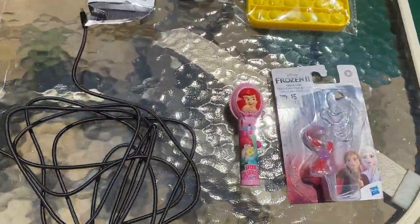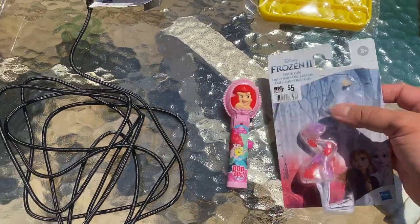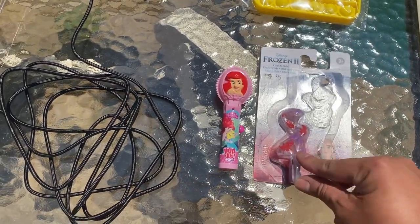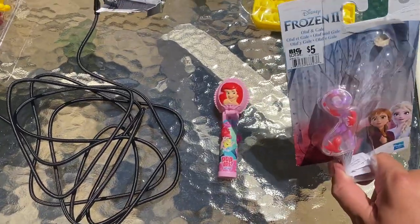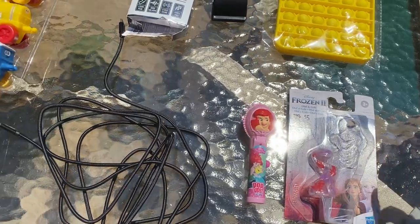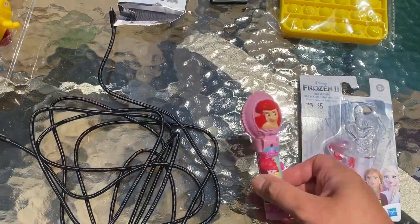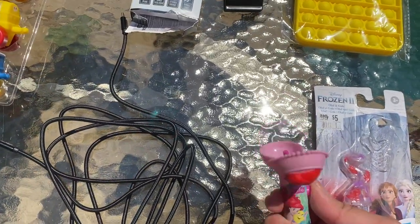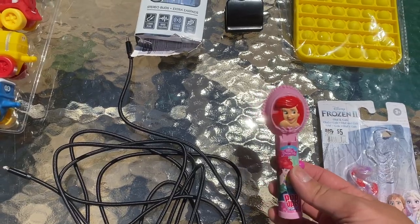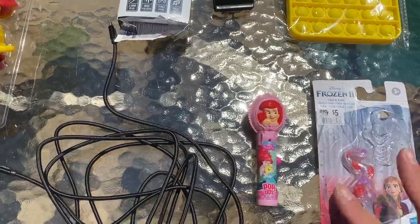We got this Frozen 2 Olaf and Gale pack. I think Olaf was taken and this little guy is still in there. I'm not quite sure what it is, but I'll check it out. Then we also got an Ariel push pop type product, but there is no lollipop inside. My daughter loves The Little Mermaid, and Frozen. So these two will be perfect for her.